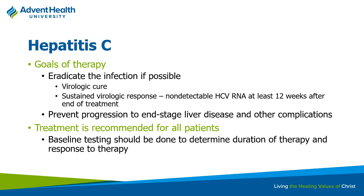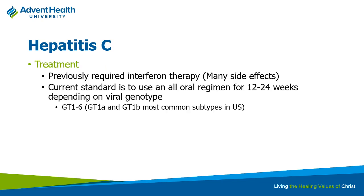Typically, you have to do baseline testing because there are different subtypes of hepatitis C, and we want to make sure you know which one you're dealing with, because you'll find that different strains will respond differently to the medications, and some medications are only good for certain subtypes, which I'm not going to get that granular on the test and ask you specifically, but you should at least know that there's a difference there.